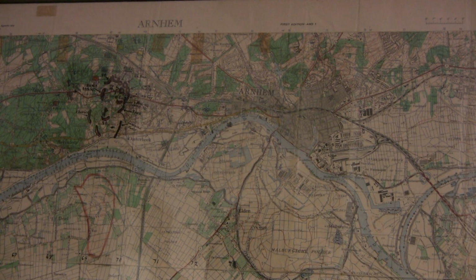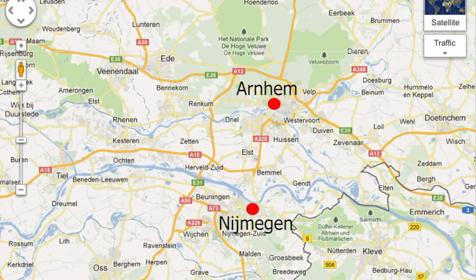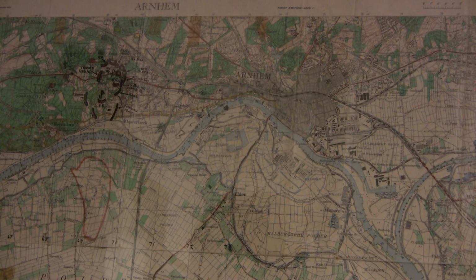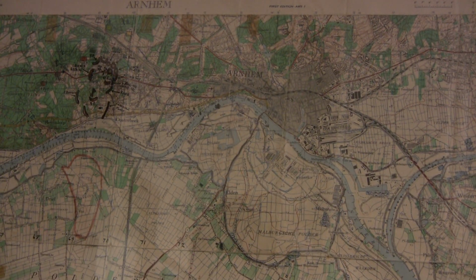They got as far as Nijmegen, and the story goes that they stopped north of Nijmegen Bridge for tea. That's about 15 miles. Yes, and this is what made the Yanks very, very angry, because they gave a lot of their lives to capture the north end of Nijmegen Bridge. And when the British tanks crossed the bridge, they stopped for a cup of tea, and they didn't push on to the 1st Airborne Division at Oosterbeek.